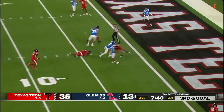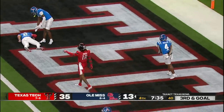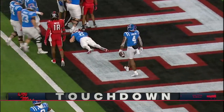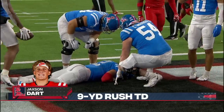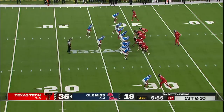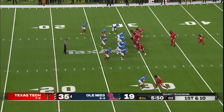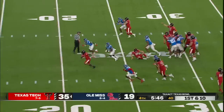Dart takes off. Dart diving for the end zone with the flip and the touchdown. 9-yard run and that one hurt. It was close. Dart is still down. The losses this year, the common denominator, the turnovers. NC State, Carter-Finley Stadium in Raleigh comes to mind.